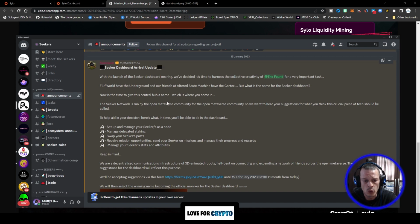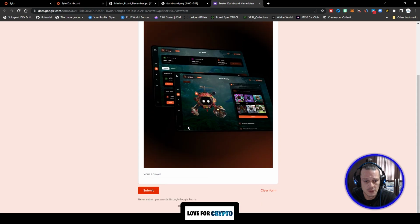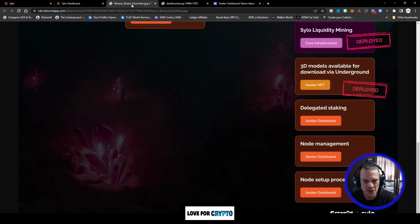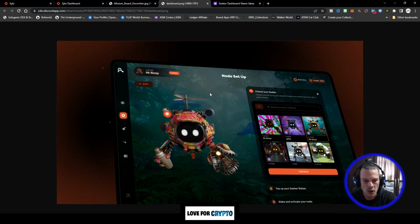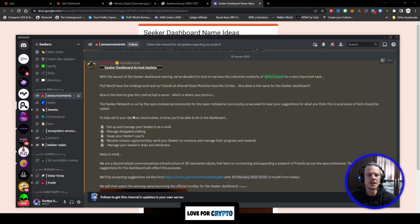You can do multiple ones. We can just click this form here, and you just enter the name that you think it will be at the bottom. And yeah, let's see how it goes. I think the Nexus is a good one, to be honest. The Seeker network is run by the Open Metaverse Community for the Open Metaverse Community, so we want to hear your suggestions on what you think this crucial piece of tech should be called.